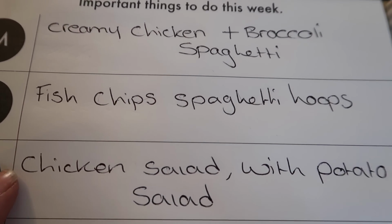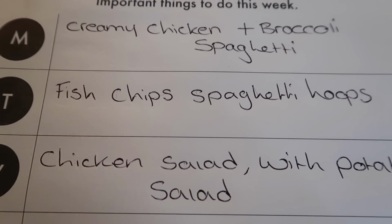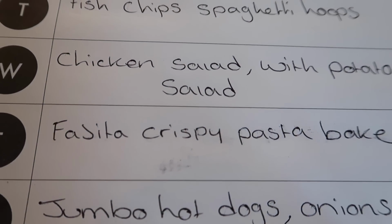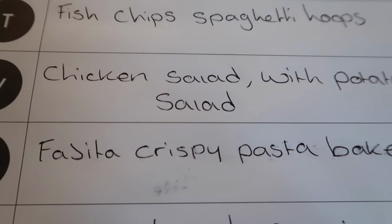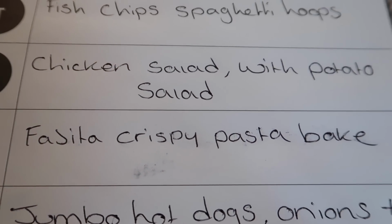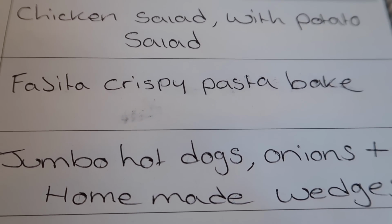I'm going to do a marinated chicken salad, so like lettuce, tomato, cucumber, some of the homemade coleslaw, and a potato salad one day. The fajita chicken crispy pasta bake, which will have cream cheese, passata, seasonings. Won't be fajita, it will be whatever I bought, Brazilian seasoning. Topped with Doritos, jumbo hot dogs with crispy onions and homemade wedges one night.